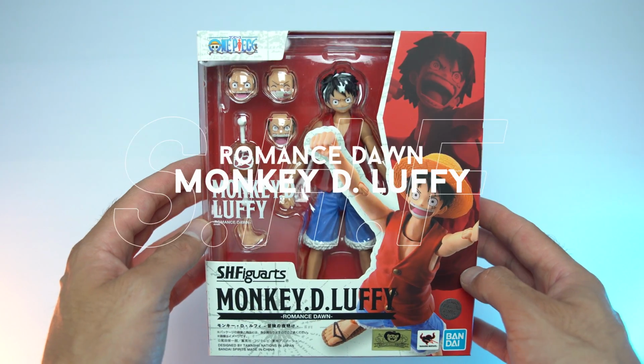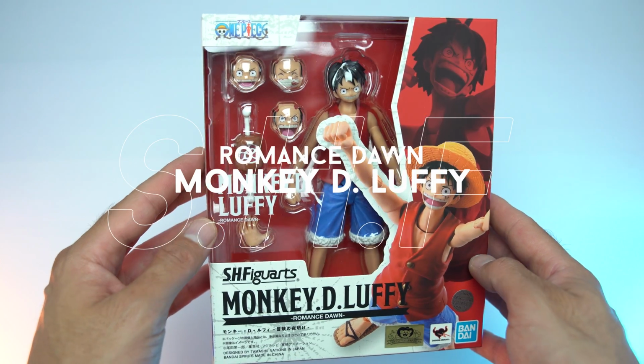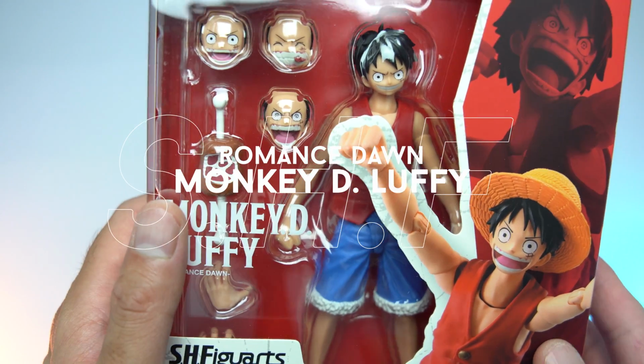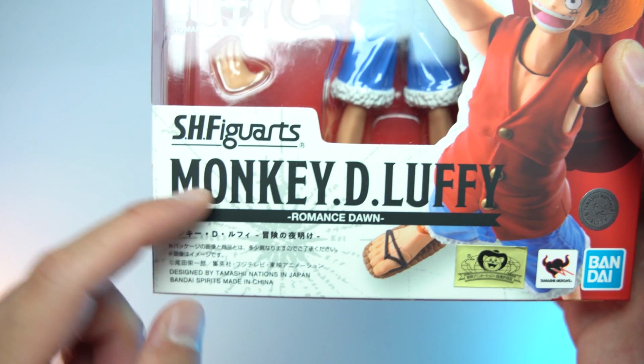Never say never, I guess. But I'm drawing the line with Luffy. I mean, come on, this is a classic looking Luffy we're talking about here. It's like saying no to a good base form Goku. Every anime fan should have a classic Luffy figure in their collection, right?